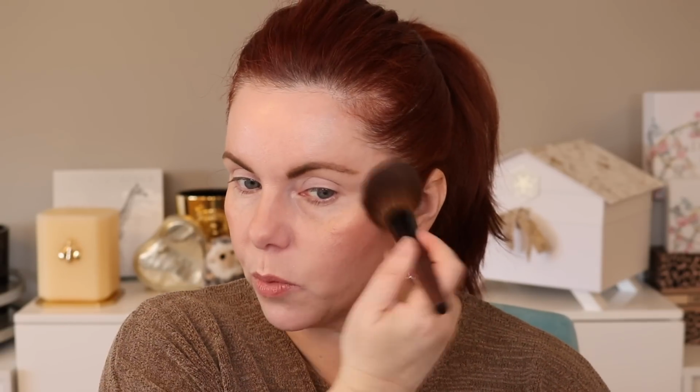Also, I would say it does tend to accentuate texture a little bit more than, I think you can see that, a little bit more than some of my other highlighters. So I'm not going to say that I dislike it. I just, for the price point, I'm just kind of like, eh. I don't think it's great. I think this would work better on a younger person, and I also think it would work better on somebody with a deeper skin tone.